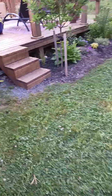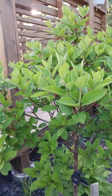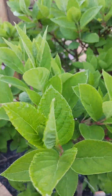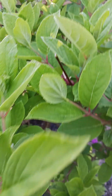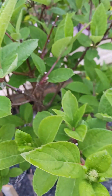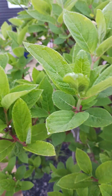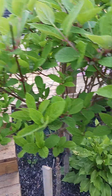And then on this side of the deck we have a hydrangea tree, and last night I spotted, I don't know if I can pick one out here. Oh, there's one. All kinds of buds. So this blooms like pinnacle blooms, and it is loaded with buds, so I cannot wait for that.